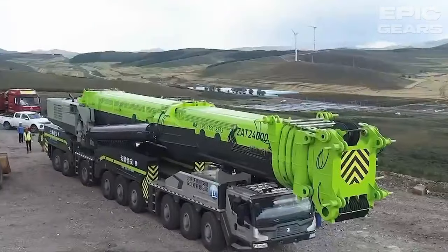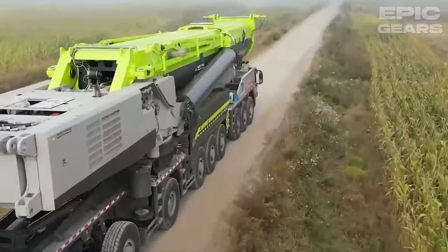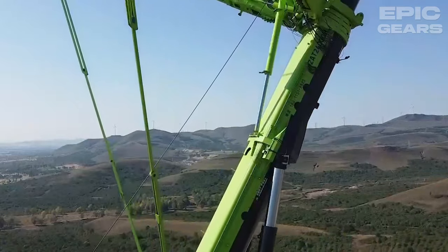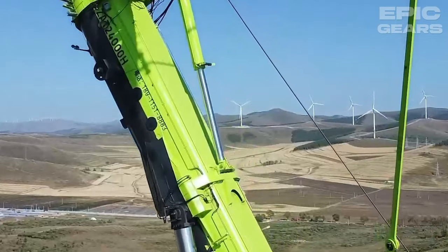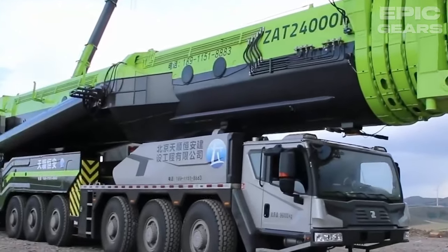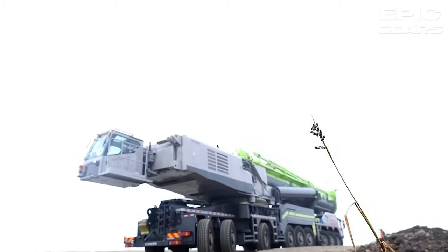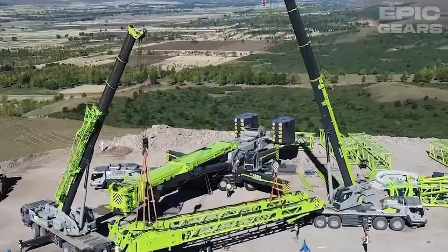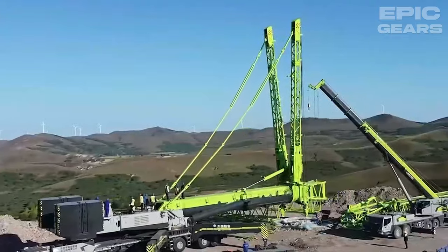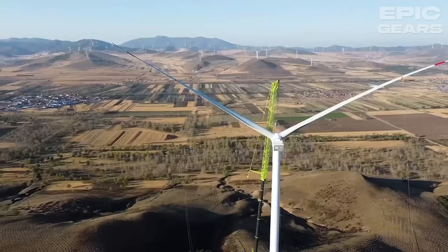Zoomlion ZAT24000H is the largest tonnage all-terrain crane in the world, with a maximum rated lifting capacity of 2,400 tons and a maximum boom length of 96 meters. It is specially designed for wind power lifting and maintenance, and has a track width that can be adjusted in both symmetrical and asymmetrical configurations. It is a highly innovative and reliable crane that can handle the most challenging tasks.